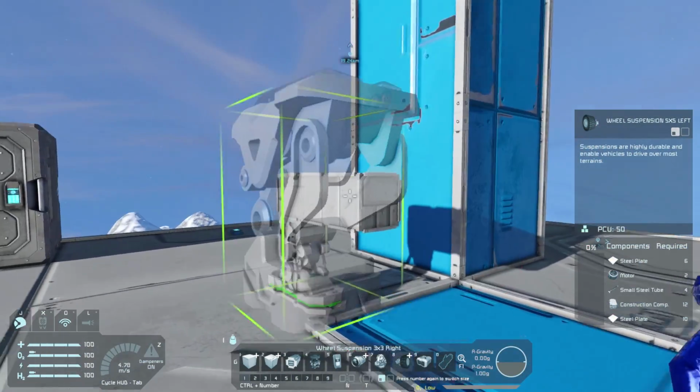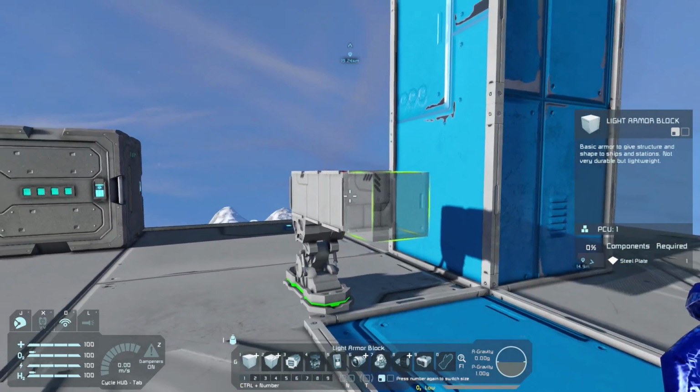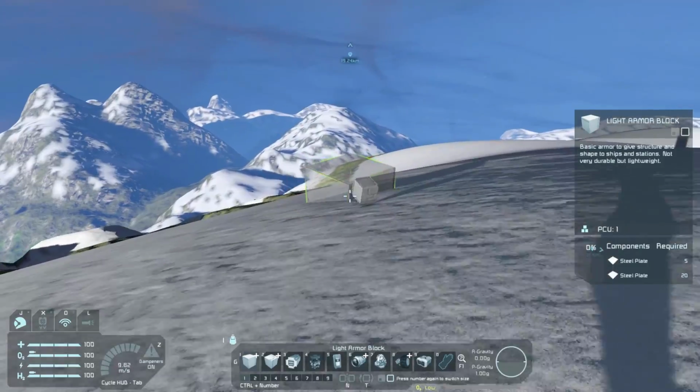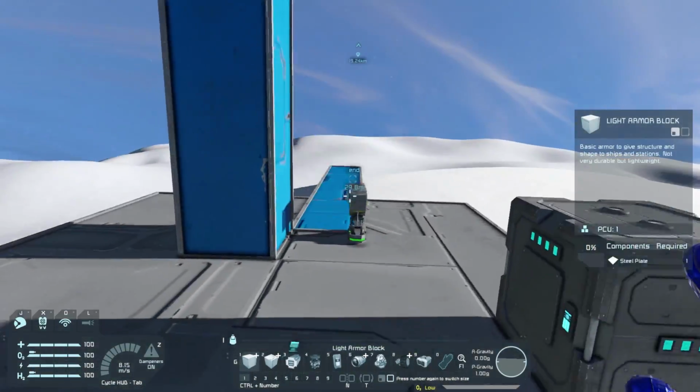Let's try it. You know what? We're in creative mode. We can do whatever we want. Let's give it a go. Oh, nope. Where did that one block go? I cannot tolerate blocks flying around everywhere, especially when the game could crash at any moment.